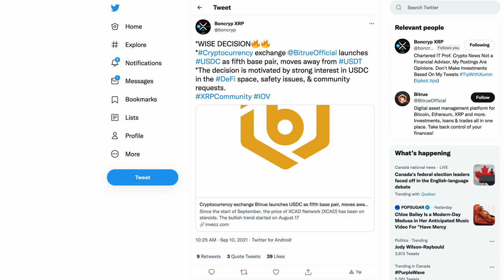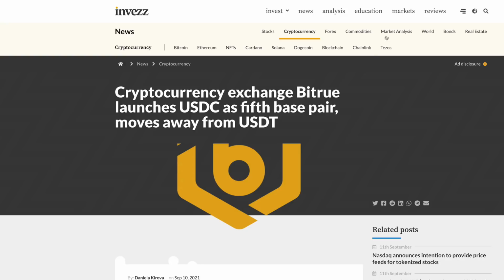Gonna keep going, guys. This is from BondCrypt XRP. Wise decision. Cryptocurrency exchange BITRUE officially launches USDC as its fifth trading pair. So it looks as though they are moving away from USDT.